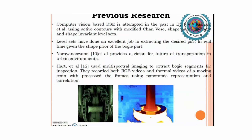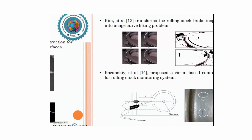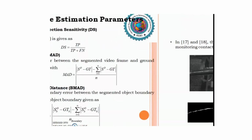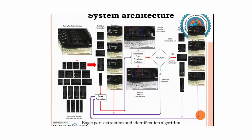The previous work, if you see, the researchers have done the work related to only a few parts of that bogie, like maybe a wheel or maybe a gear system or a brake system. So complete bogie research on the complete parts of the bogie is not being done. Now here it is of interest to work on all parts of the bogie. So for this, what should be the architecture of the system, or how the computer can learn and identify the bogie parts, this is very important.